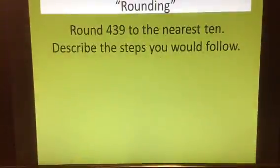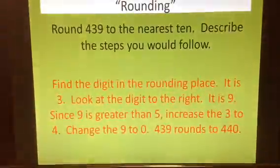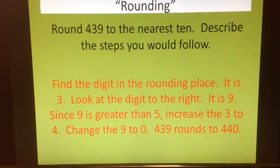Round 439 to the nearest 10 and describe the steps you would follow. Please pause the video and practice this on your own. Find the digit in the rounding place. It's 3. Then look at the digit to the right. It's 9. Since 9 is greater than 5, increase the 3 to 4. Change the 9 to a 0. That means 439 to the nearest 10 rounds to 440.